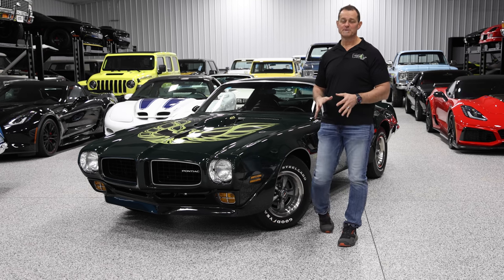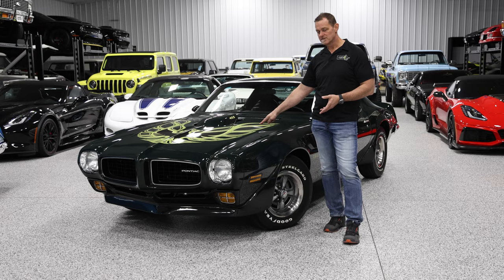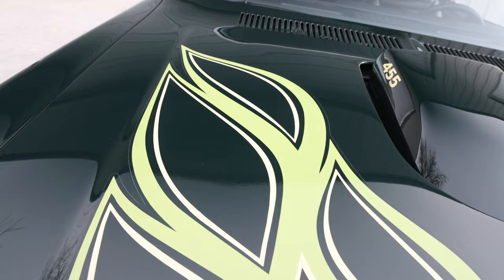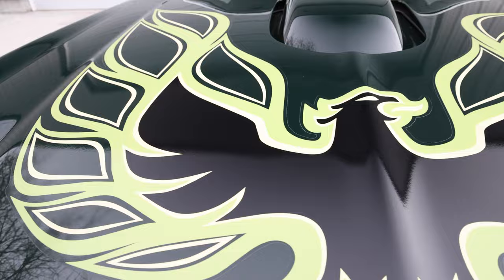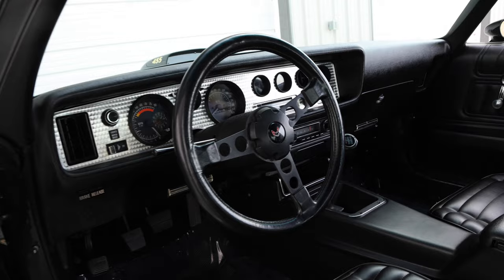73 Trans Ams, one of my favorite year cars. I love the bullnose cars. I had a 72 in high school, and the thing I love the best about the 73s is the full hood bird was an option for that year, and this car has it on it. This is a 455 four-speed air conditioning car.